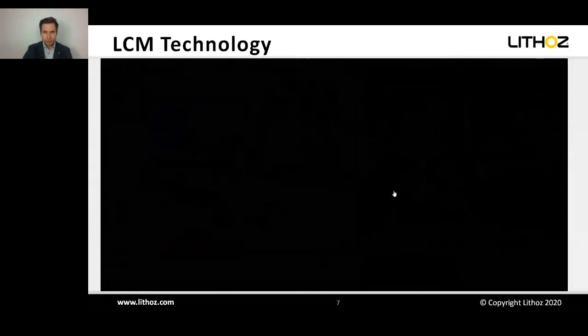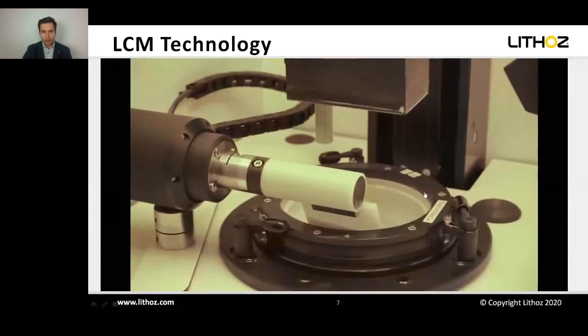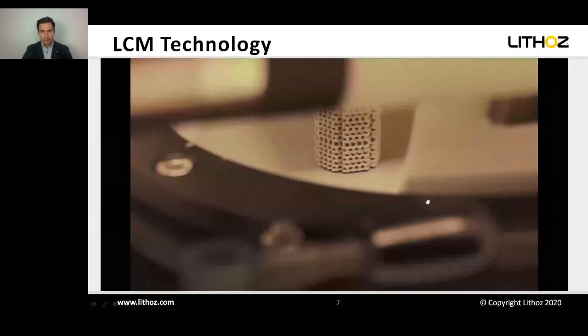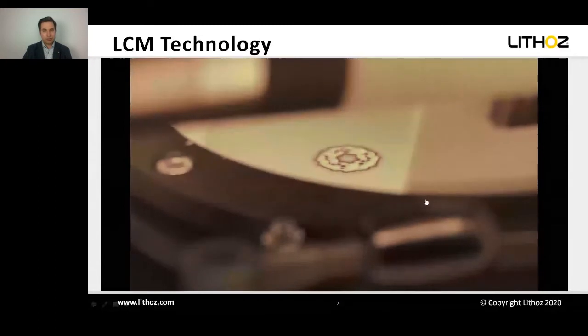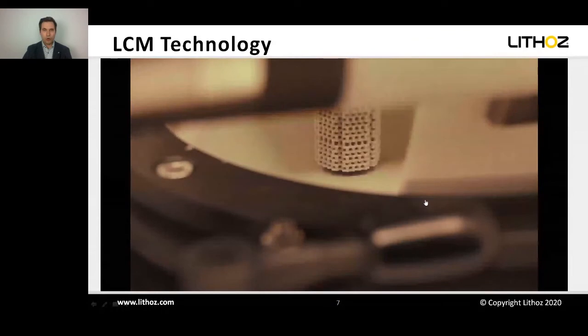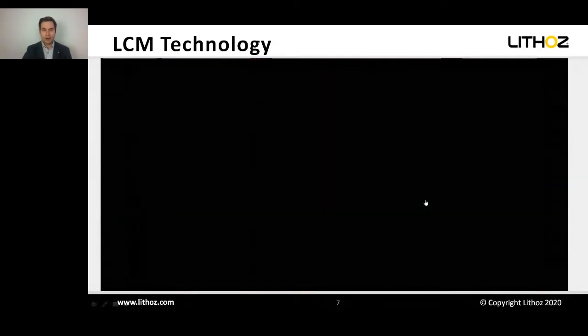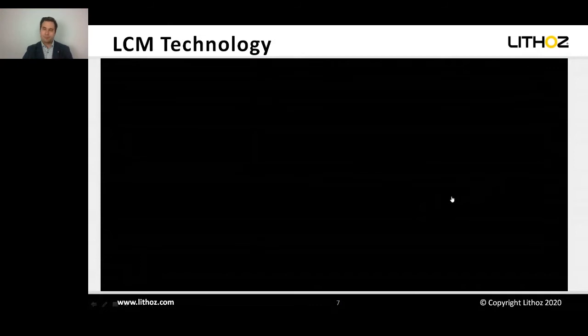So I have a short video which illustrates this. You see the material in the vat, the platform dips into the material, then comes blue light. So the layer is structured and hardened. And that's the whole process, which is repeated over and over again. So once more, blue light means hardening. And yeah, this is the principle of the technology.